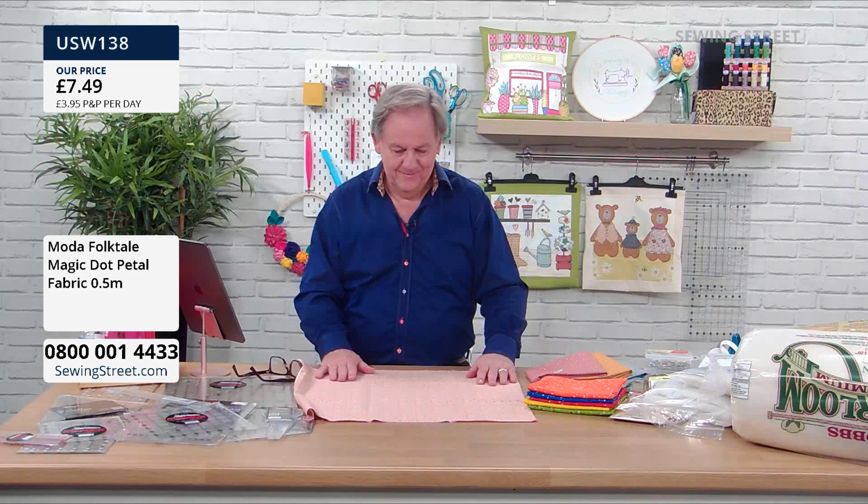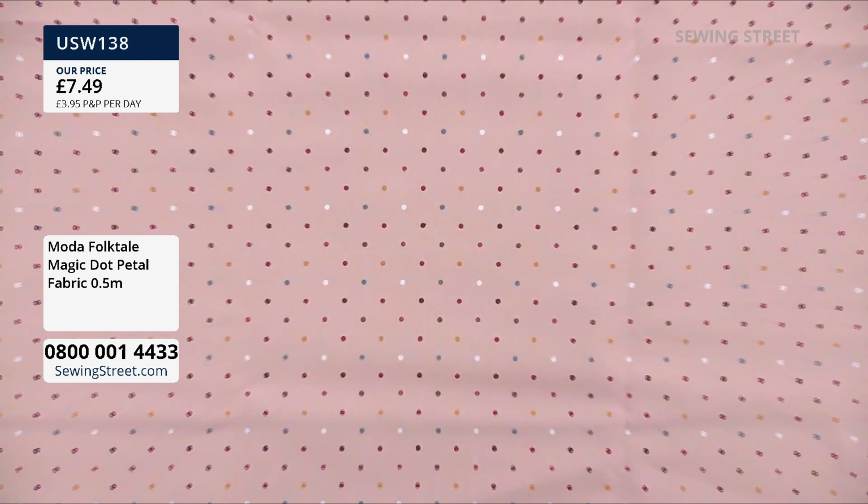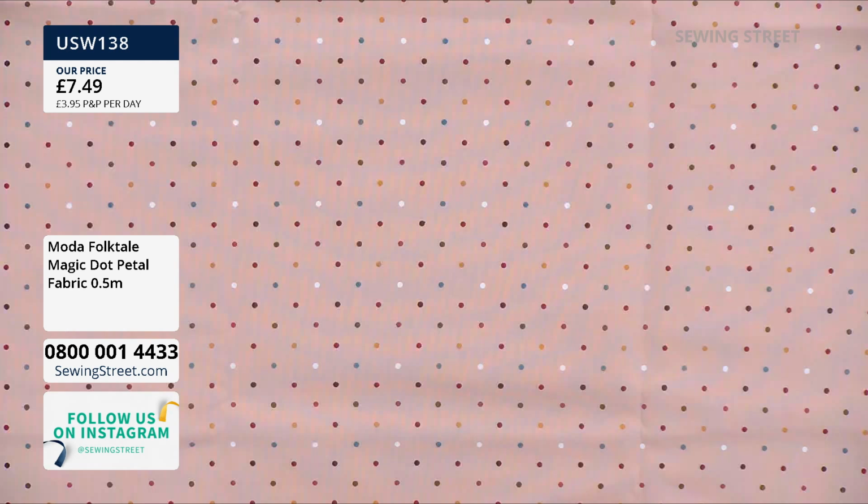I'll just move those out of the way, then there you go. Now I do like this colour. What colour would you call this though? They've called it Petal. I'm not sure I'd call it that, because it's not a petal of a sunflower, is it? Yes, that's the colour it is. It's fresh plaster, but that's not very romantic, is it?